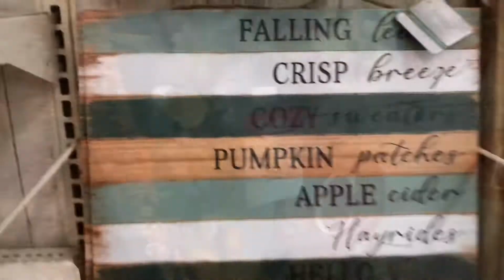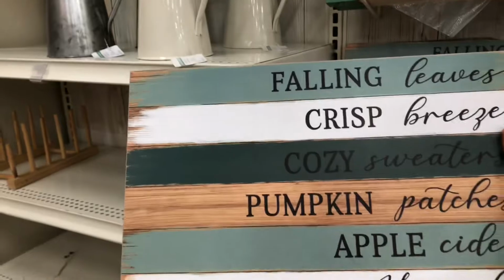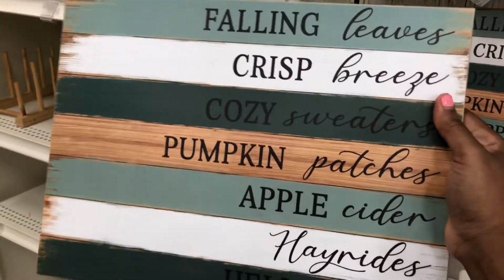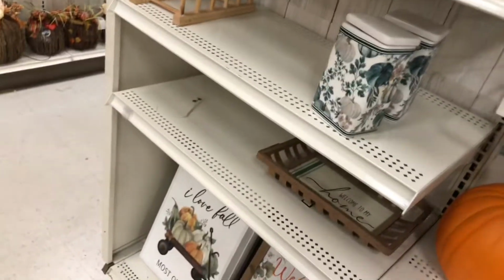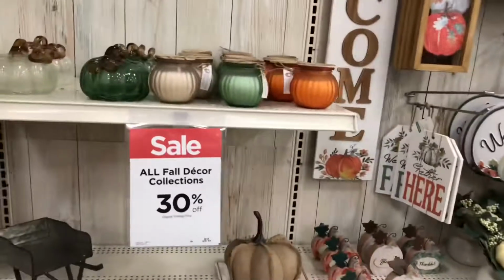I don't know which one I like, but all of them are pretty long. Let's see. Oh my gosh, this is taking fall to a whole other level. Who would have ever thought to incorporate greenery, green type of blue, whatever you want to call it, teal, into fall colors? I'm living for this. And this is $14.99, but it's actually 30% off. So however much that is. Oh, they have a whole little green section over here. Let me find out that green is a part of fall as well.